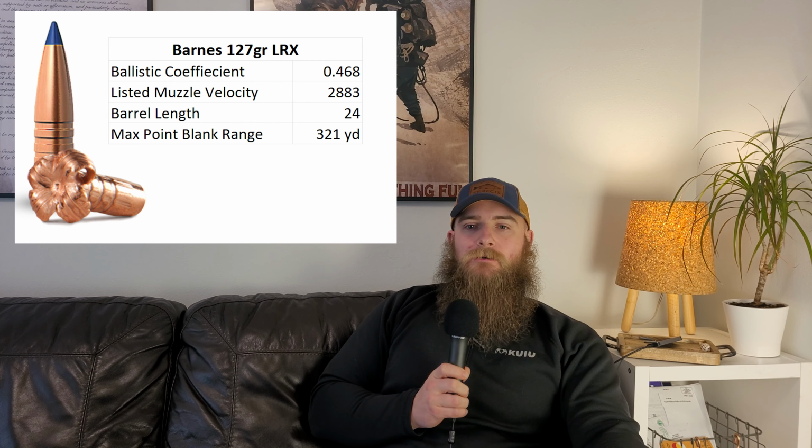Our third category is monolithic or all copper rounds, and yes, I do understand that most copper bullets use a copper or gilding metal alloy and are not pure copper, but I find it easier to group them all together with this nomenclature, as they are extremely similar in metallurgy and construction. So my pick for the top monolithic bullet in the 6.5 Creed is the 127 grain Barnes LRX.